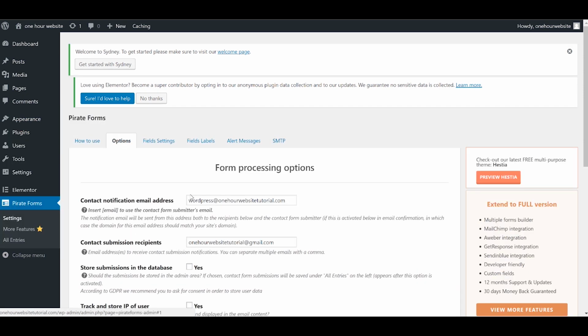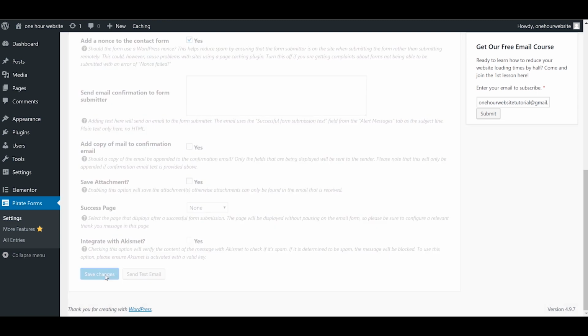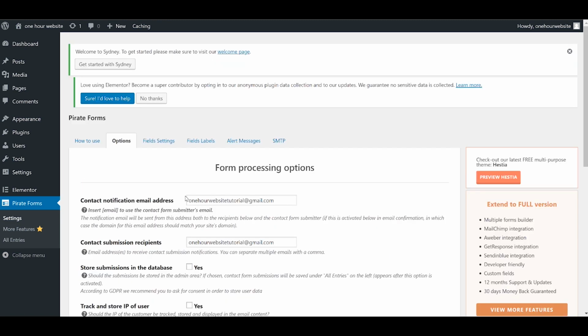Just go to our options, and it will have already preset this one that is basically made up. I'm sure you'd never use this WordPress at onehourwebsite.com. So change it to whatever email you signed up with. Let's go with this one here. This is one I signed up with, which is onehourwebsitetutorial@gmail.com. Simply paste it in there. We can leave the rest of this and hit save changes. Okay, so now we've saved that.